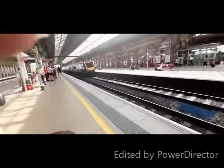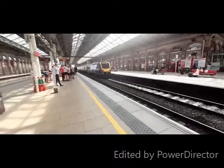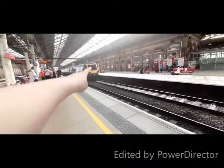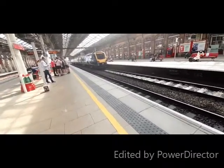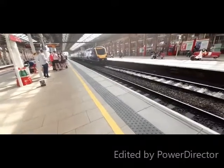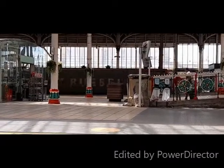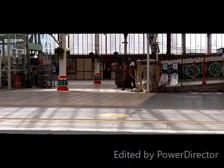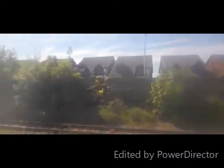This 195 here, this Civity, I'm pretty sure it's just failed. It's tried to move, but it can't. It's a Manchester Airport train. So they might put all the passengers on our train, because ours is also going to be put. We're just going to get off this Class 156.